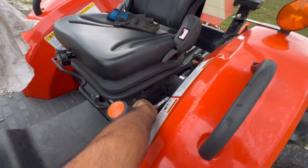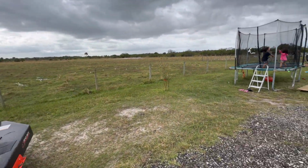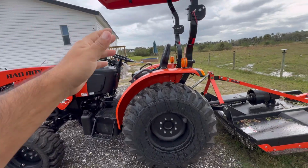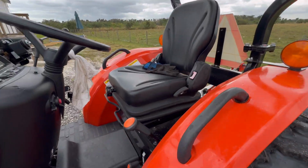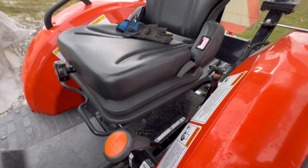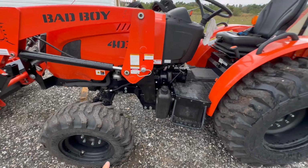B is a nice gear too, but that's if you want to get to a destination. Let's say you got a bucket full of dirt or you got the implement on, you just want to get somewhere pretty quick, you would use B, or even maybe C. C is pretty fast. So when you're doing work, you want to be in A. You got the most torque and power.